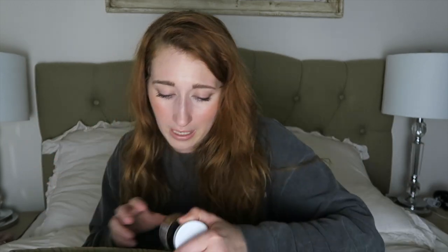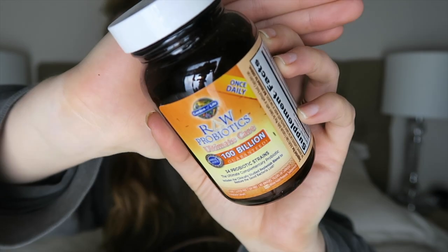All right, so then the next item we have here, this is the Garden of Life Raw Probiotics, and we really like these. I really love the Garden of Life brand, but I do love the Aura Organics that I'm using right now a lot more. Like, I definitely just feel better using that powder. So yeah, if you haven't tried Garden of Life before, I highly recommend that brand. I always love getting anything from them.